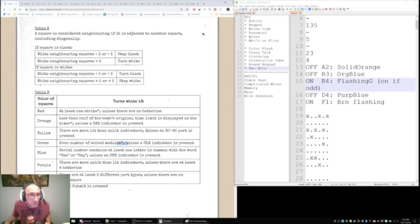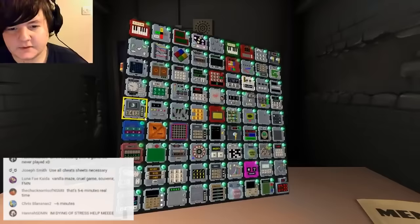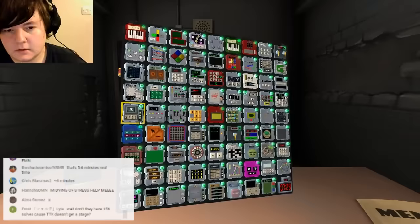Solid orange is off. Orange blue should be off. It's off. Purple blue should be using blue. I don't think we have time for discussion and shadowing. Rex, could you get a vanilla maze for me? Could you grab that? Go in there. Thank you.